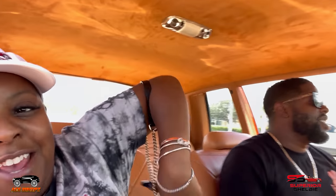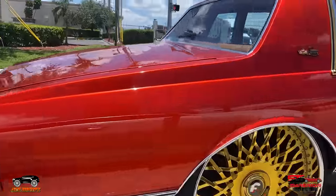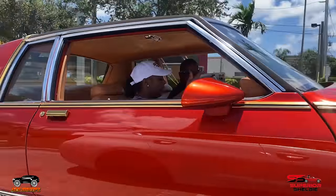I don't like red lights too much. Oh, so we gonna run a red light? Oh my God, John's a bad influence. I get antsy at red lights, you know. You could do that only in a box Chevy or only in something luxurious, when you ride outside. It's different. It gets a little antsy, you know. Oh yeah, this is sweet.